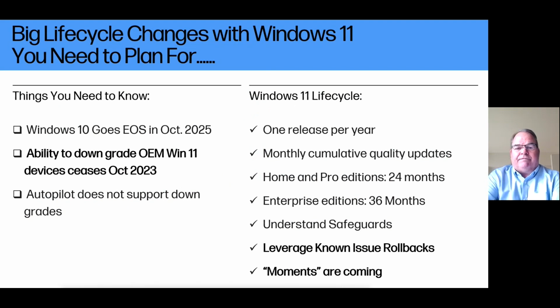I believe most are fully aware of all the lifecycle changes to supporting Windows 11 between Windows 11 and 10, so I'm not going to rehash those. I do want to focus on three highlighted ones for our conversation.